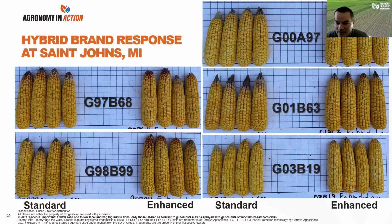Here's what those ears look like at that location a little bit later in the growing season. There's a couple things that stick out to me here. And again, it's kind of how these hybrids flex. So if you think about that top right there, the 00A97, those ears definitely got a little bit bigger with that enhanced management system. Compared to that 01B63, really the enhanced system helped maintain those kernels. So you can see in the standard system there, we started having some kernel abortion going on. This was a very dry location, but in that enhanced system, we're able to maintain some of that yield potential, hold on to those kernels.